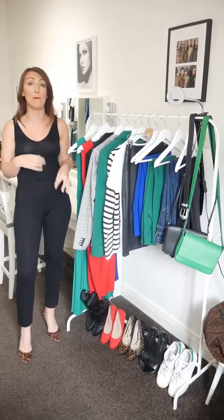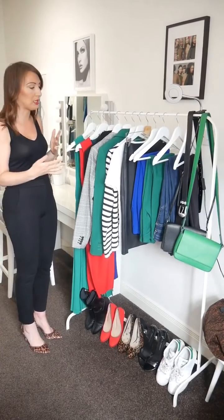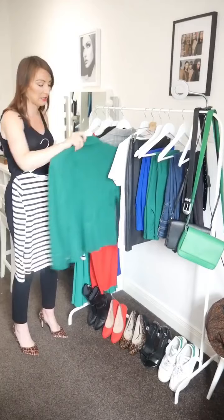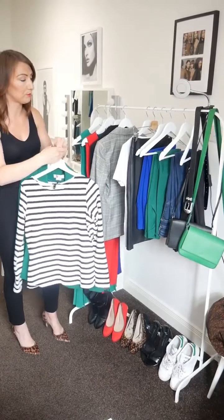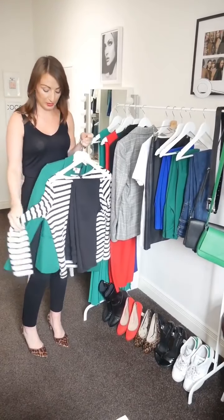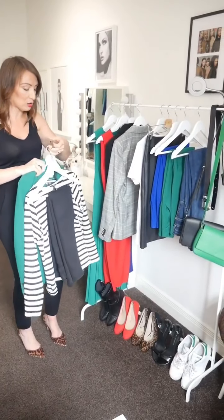Any patterns that mix the bold colours in my wardrobe as well. And it's so easy to effortlessly just mix and match my wardrobe. So I could bring out a print top like this, I could add the green blazer, and then I could bring in some black jeans. Very, very easy. Could do the opposite. It could be a black blazer with a white top, my green, add the leopard print. I get so many outfits.